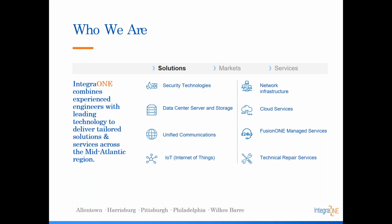So right there, you see a list of the technologies that we provide. Security technology is obviously the focal point of this presentation, but the other 7 here are data center and server and storage, unified communications. We do have an IoT practice, Internet of Things. We're very strong in network infrastructure, cloud services, Azure, hosted servers offline or in data centers and such, co-locations, our managed services platform, which I'm in charge of, and technical repair services. So we do have partnerships with HP and Lenovo and such to be able to provide warranty repairs to our customers. So IntegraONE is combining experienced engineers with leading technology to deliver tailored solutions and services across the Mid-Atlantic region.